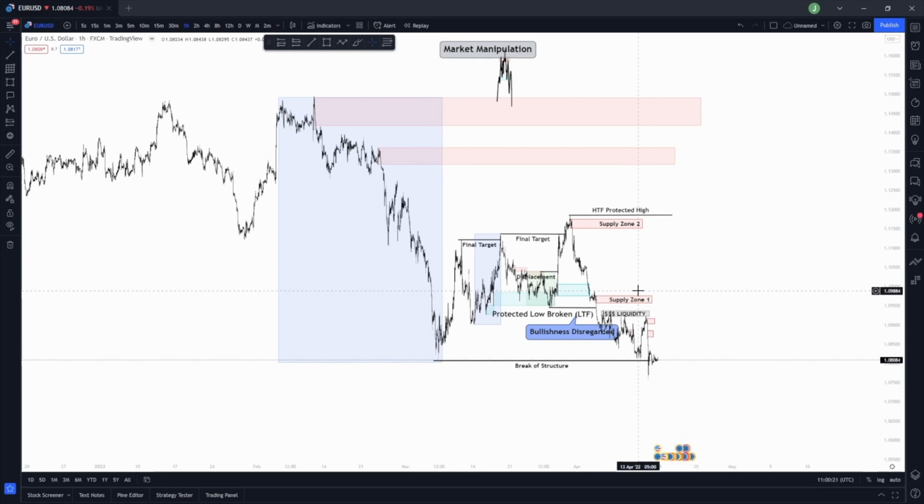So what we can expect is that in the higher time frame scheme of things, this is now a protected high, and what we're going to see is when price is done with the impulsive wave lower, it's then going to look for a wider scheme retracement or correctional wave like it's done here. That's going to be bullish up until one of the zones higher.